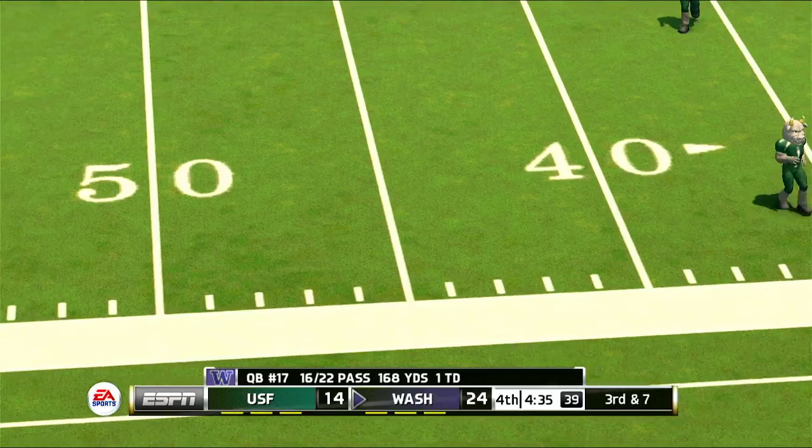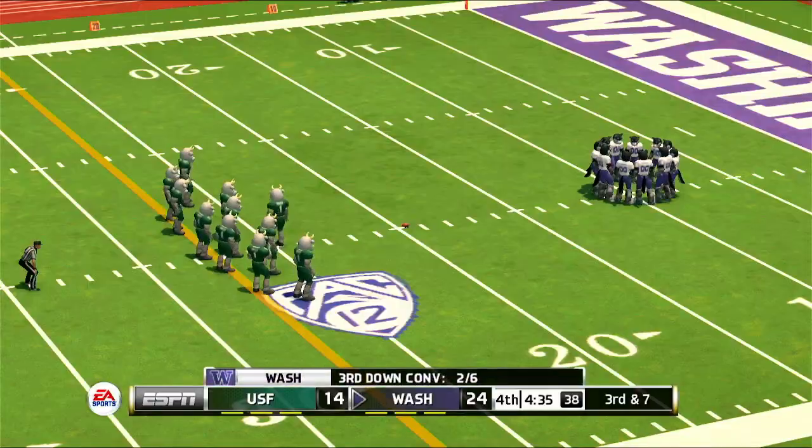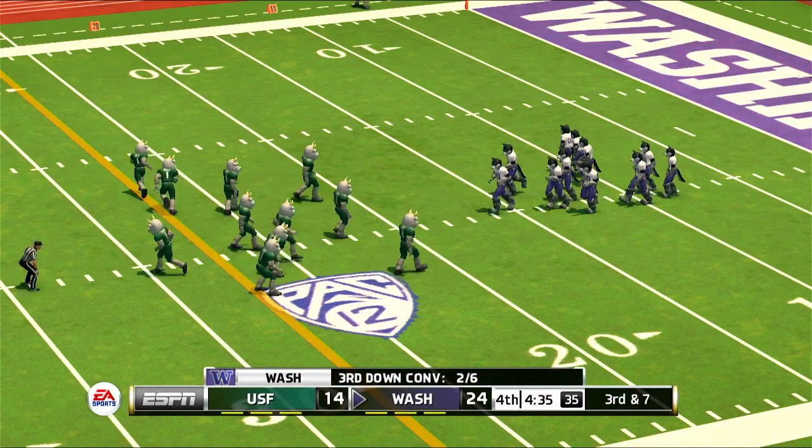And he just gets rid of it. Good job here by the defense. If you let this quarterback set and throw, he'll kill you all game. But they got excellent pressure on that play.